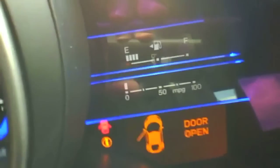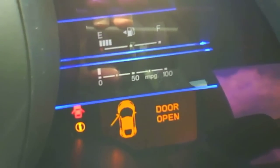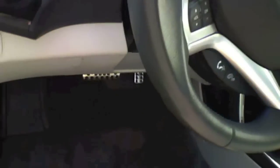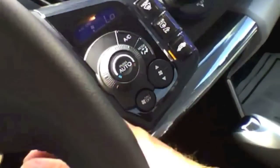So yeah, I forgot to describe the instrument cluster. You can see you have your charge. It'll tell you when the battery's getting charged once you're driving it. When you're in drive, information, obviously your tach, instant readout of your average fuel mileage. So yeah, it's pretty much straightforward. Well, that's the Honda CRZ.